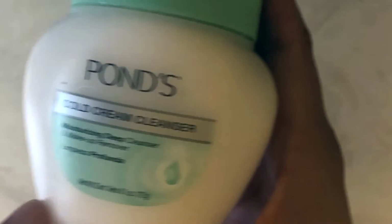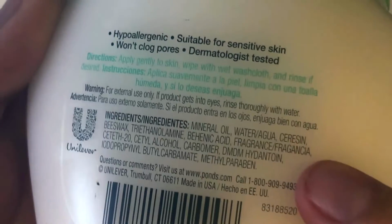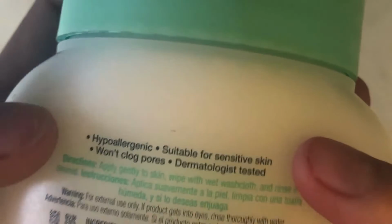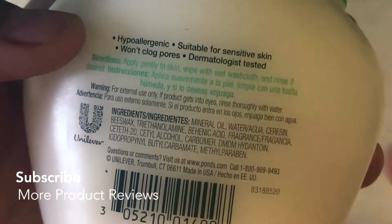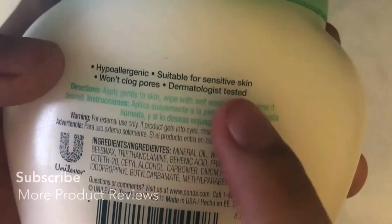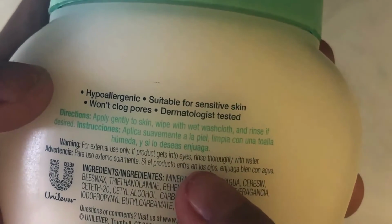So this is 50% moisturizer, just so you guys know. And the back does name the ingredients right here. And here are some things that I actually love about it. It's hypoallergenic, suitable for sensitive skin, won't clog pores, and it's dermatologist tested.